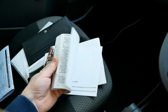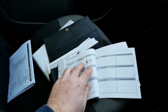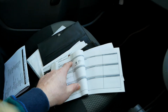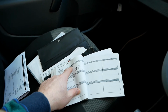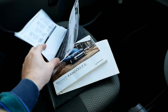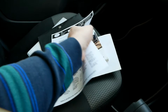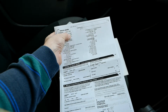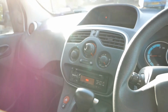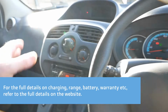We've got the handbook here, and the service sheets are in the back of the handbook on the Renaults, and we can see here it's had a Renault service on the 4th of the 11th 2020 at 7,722 miles. So that was only 6 miles ago. And then we've got the logbook here. This has come in from Renault, no previous keepers, and the registration date is the 15th of the 11th 2017. So all the details as far as warranty and range and charging are on the website.